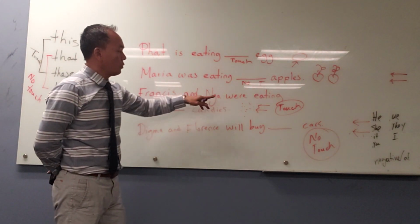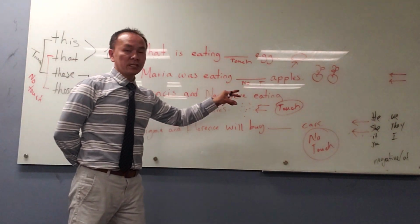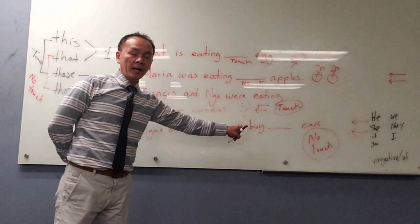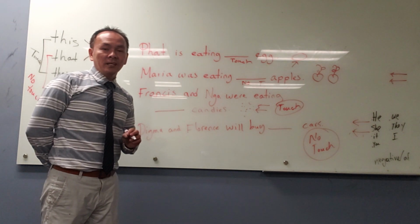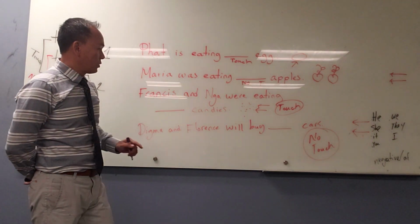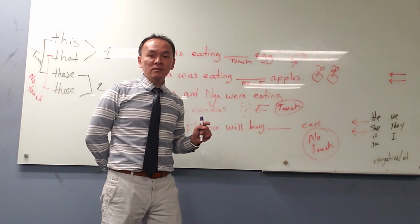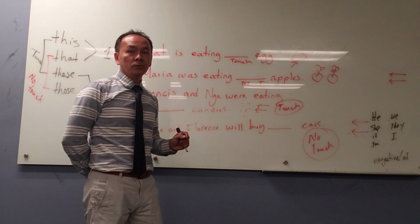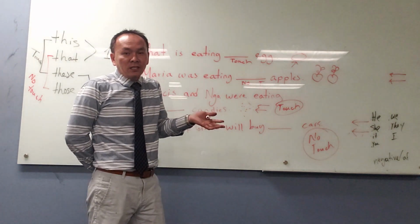Francis and Nan were eating candies. Two people. Were, past. You can touch the candies. Digma and Florence will buy. Will buy, what tense of the verb is this? If you say future, then you are correct. Will buy cars over there. I'm in Ho Chi Minh City, which is in Vietnam. And I'm traveling to Da Nang. So it's very, very far. So I cannot touch the car.